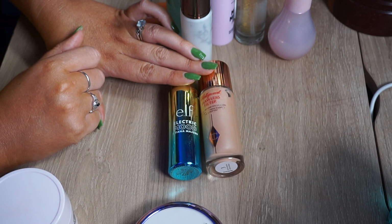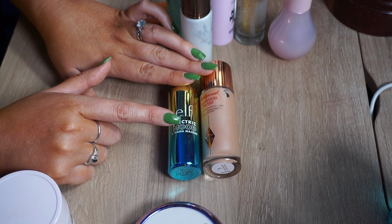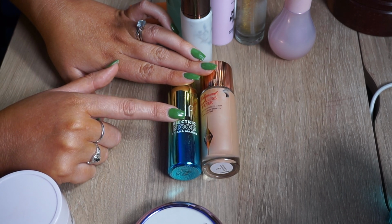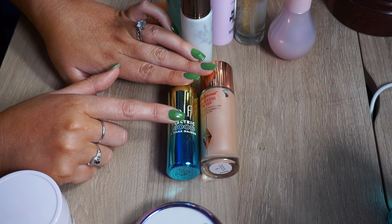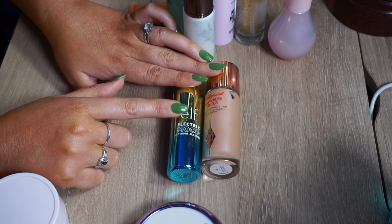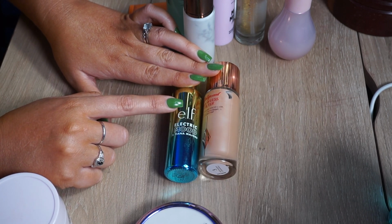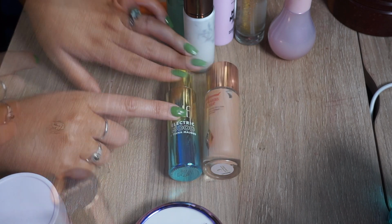It can also be used as a liquid highlighter. This one is a bit lighter than this one for me, and it has a little bit more shimmer to it. I wouldn't use this one ever on its own. I would use this one on its own. So they're definitely different, but they're both glowy primers. This one just being a bit more shimmery glowy, but in a really pretty good way.